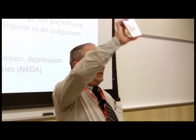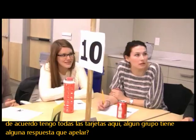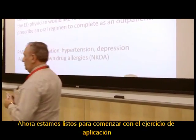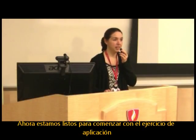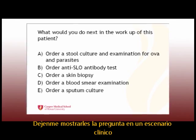Okay, so I have all the IFAT cards here. Does any group have any appeal? Or appeals? Questions? Good, so let's start with the application now. Okay, so I guess now we're ready for the application exercise. So let me show you the question here. So that's this clinical scenario. So what would you do next in the workup of this patient?